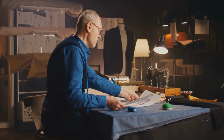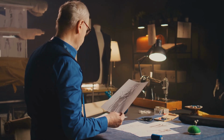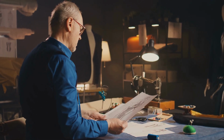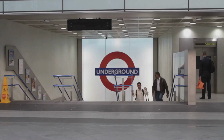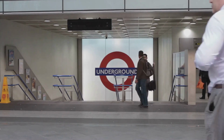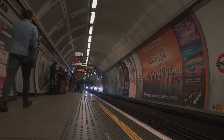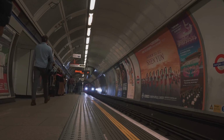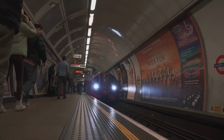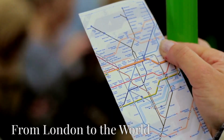His persistence paid off. Over time, commuters began to appreciate the clarity and simplicity of Beck's design, finding it much easier to navigate the Underground. The London Underground map was a huge success. It became an iconic symbol of London, admired for its innovative design and functionality. Beck's work not only transformed the way people traveled, but also influenced transit map designs around the world. His legacy lives on, reminding us that simplicity in design can lead to profound changes.